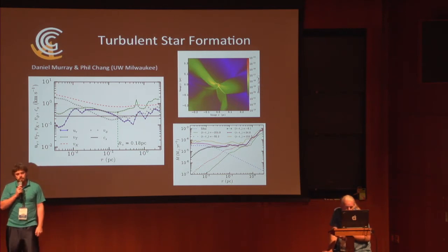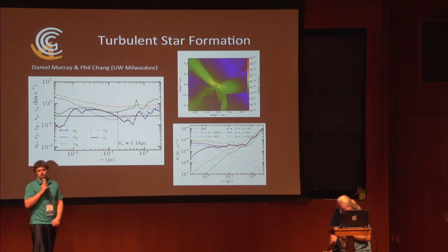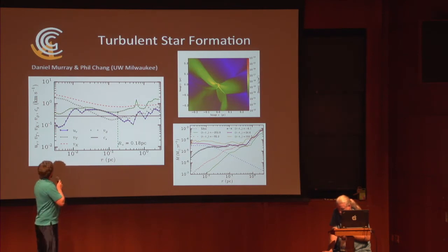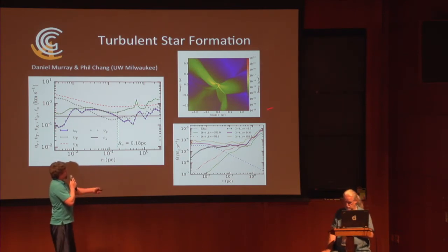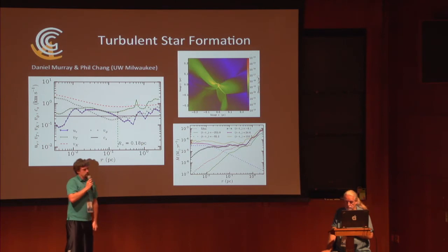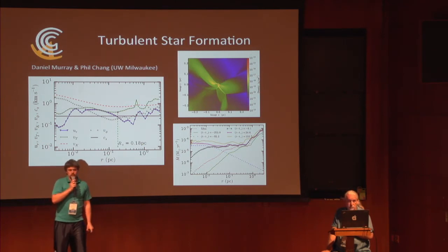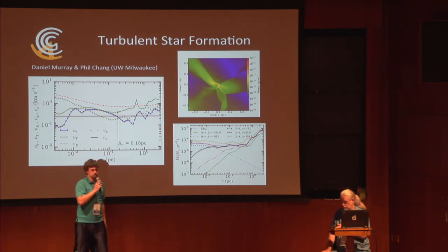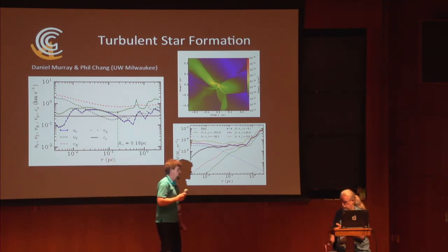It tells us that there is an effective pressure here, which is actually being provided by the turbulence, and that is slowing down the collapse for star formation. Other than that, the only other piece is the fact that at no point in time in the star formation do we see inside out. We entirely see outside in, in direct opposition to Xu's analytic solution that we learned about yesterday.